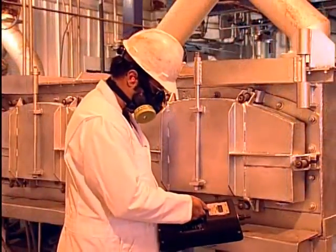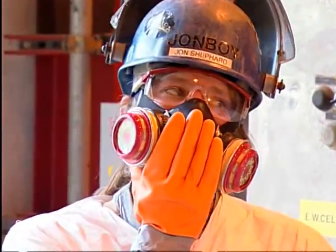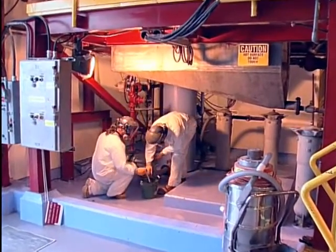Good. Anytime you work on the equipment in this area, you need to consider it contaminated. Follow the proper PPE procedures to ensure that you are protected. Properly maintained and repaired equipment helps to control contamination.